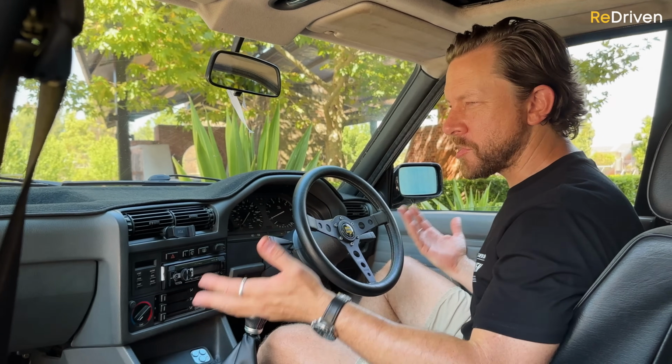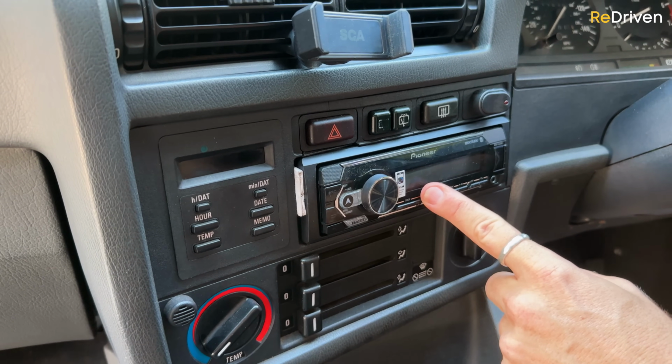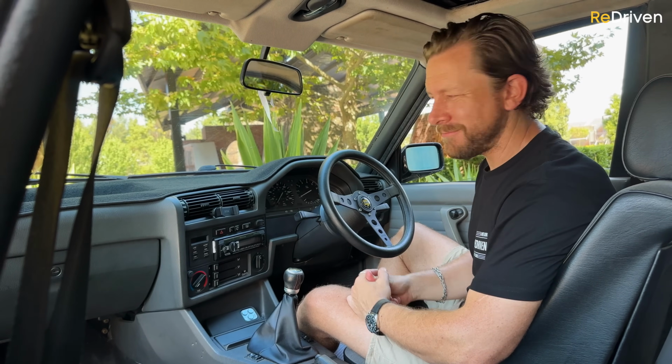Now, chances are the speakers for the stereo have seen better days by now, and obviously the infotainment systems, there's no level of phone connectivity here. If it's got a standard system, which chances are it doesn't, replace it. Even the aftermarket systems that many examples will feature, they're probably pretty old now, just update it.